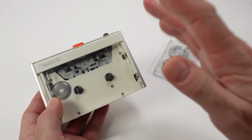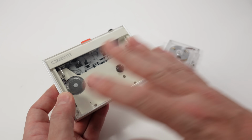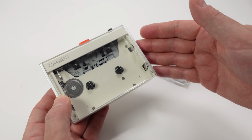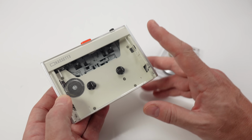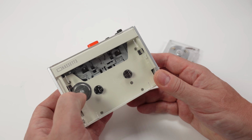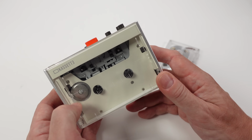Now, there's a potential that it could get better if I play a few tapes through it. Maybe it'll start to free things up a little bit, make it smoother. I doubt it. I think it's probably just down to the quality of the motor that's been used in here and the plastic flywheel that'll be connected to it.